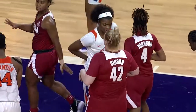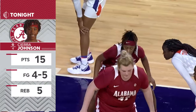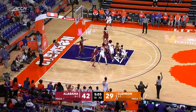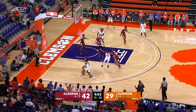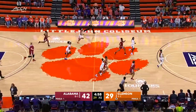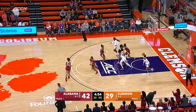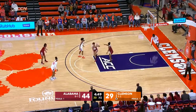5 rebounds, 3 of which are offensive. She's not done much wrong in this game. Yeah, leading scorer last year for Alabama, averaging 14.7. And showing why here tonight. And here's a steal out front. Away with it comes Benjamin. Benjamin will stop and pop from 14 and hit. And the Alabama lead grows to 15, their biggest lead of the night at 44-29.